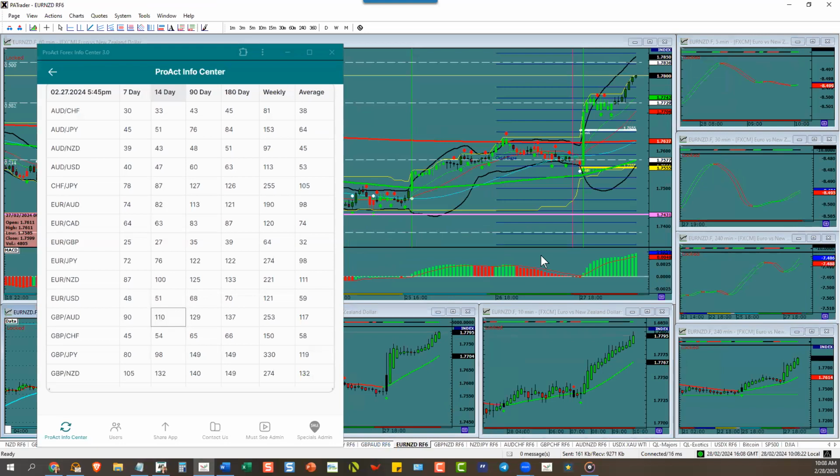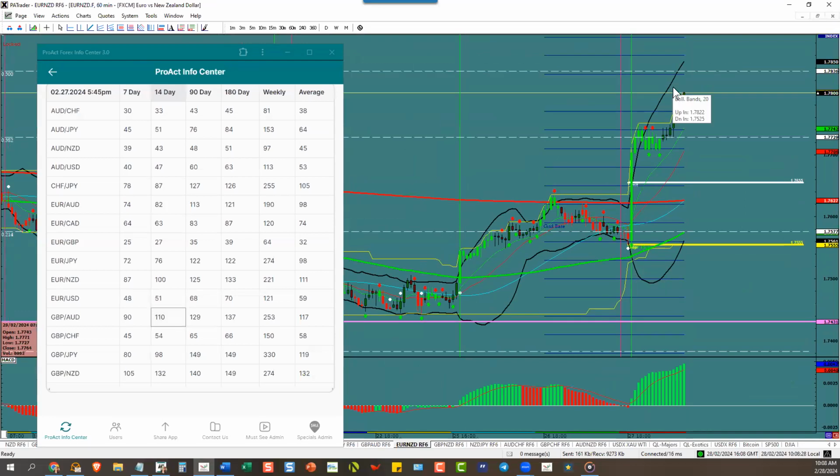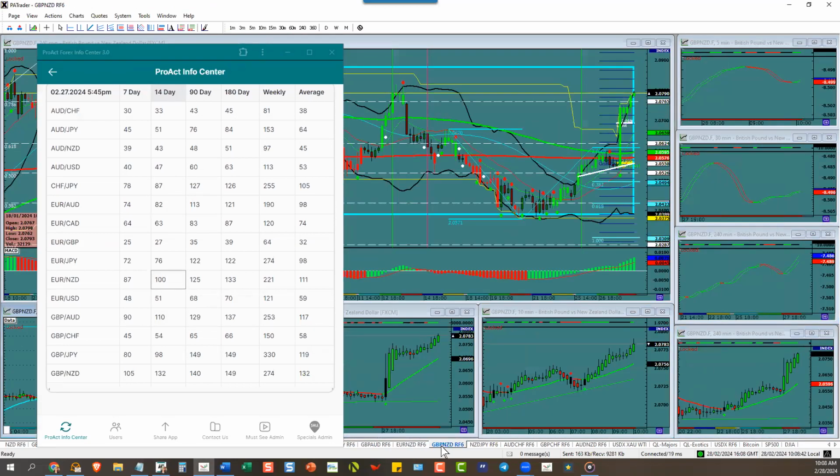Euro New Zealand also easily went to its ATR, did double its ATR. Why? Because we had a catalyst, the fundy last night. Still moving up, so it could still move way up there. Euro New Zealand, 100 pip ATR, and ATR is going to go up tonight because of all that extra movement there. So watch for 110 pips, 100 pips up, even higher.